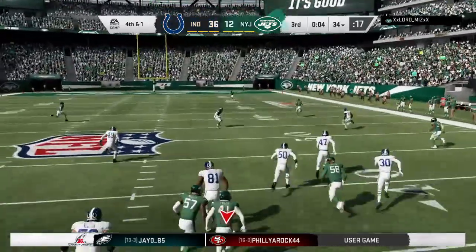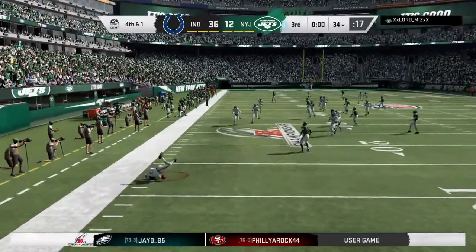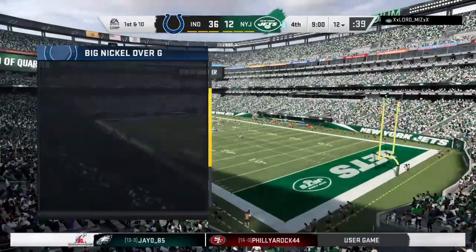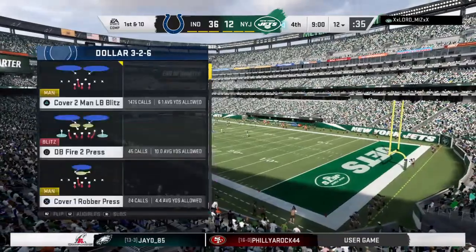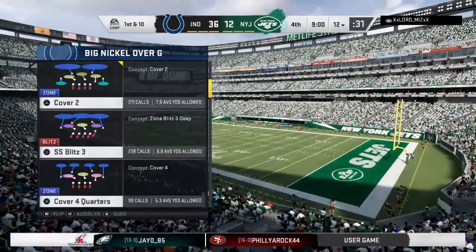On is the punt team now as this one's sent away. And no return here. This one's going inside the 15 to the 12-yard line. 1 quarter remains for the right to go on to the Super Bowl. This is the National Football League on EA Sports.